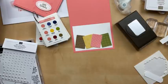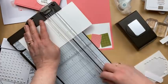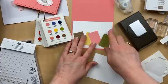Because I think I want to do a full 4 inch by 5 1/4 on this. This is like a standard size card front. This will give us a little more breathing room for our postage labels. And you can kind of angle them if you want.